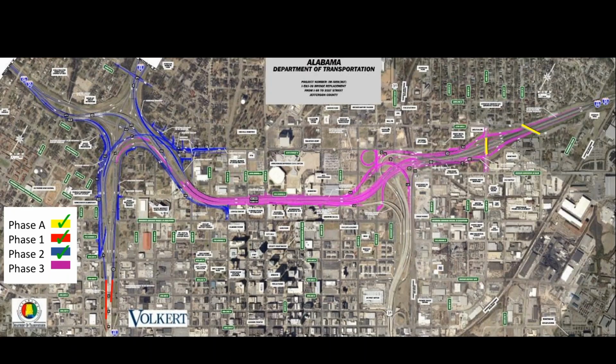As always, we do an overview of the project that shows the 4 phases of the construction. The phase A, the yellow, the phase 1 is the red, the blue is phase 2, and the purple is phase 3.